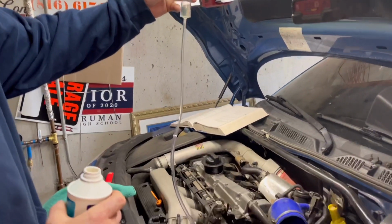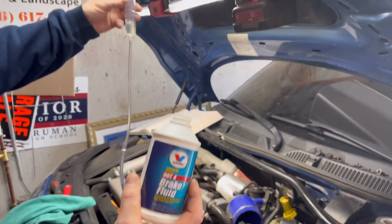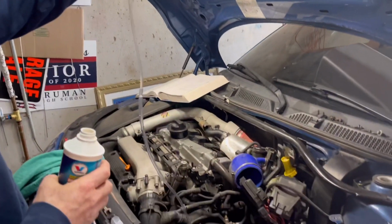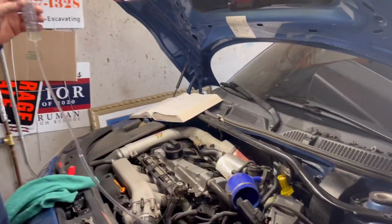She's got an ailment. We got a shooter with some DOT 4. I'm trying to fill the line up to bleed the master cylinder, see if that helps fix this. Now it's air trapped. Oh yay.